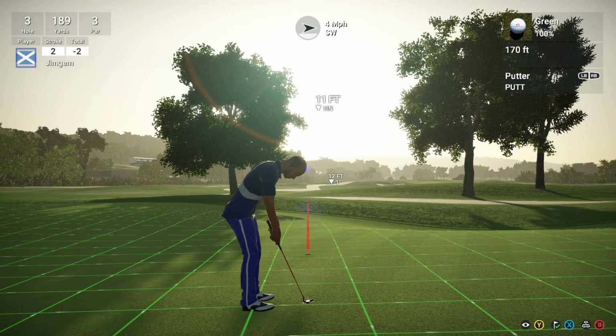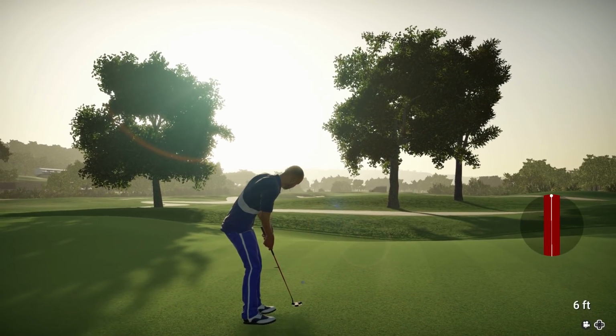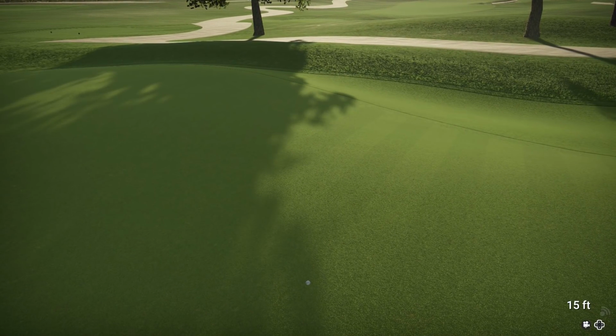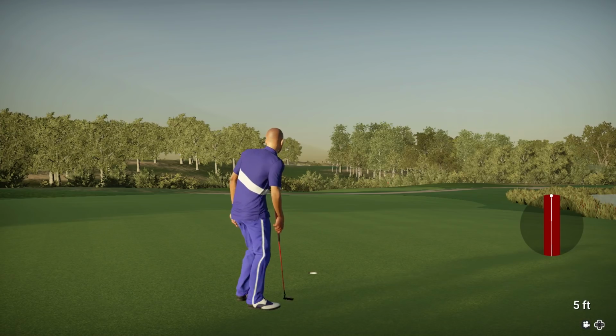Oh, this is a tough, tough little putt, this one. 11 feet, 1 inch down. Oh, it's not going to turn enough. Oh, just hit the lip. Just hit the lip. Yeah, it's a little bit too much pace in that. Didn't think so as soon as I hit it. Okay, that's a par.